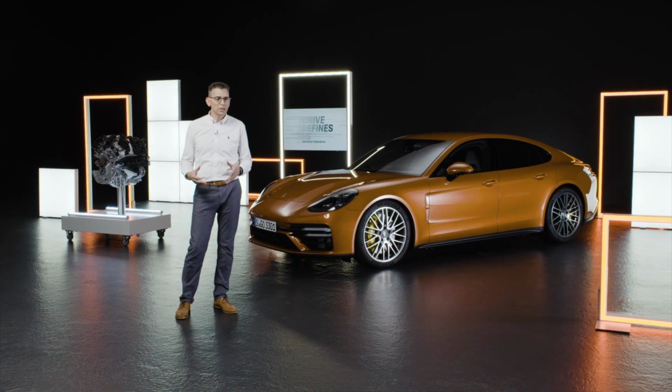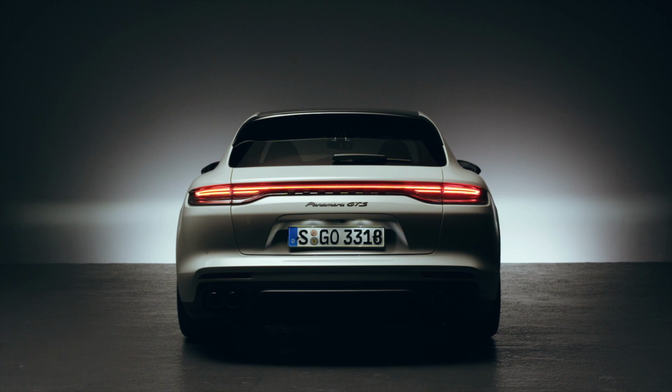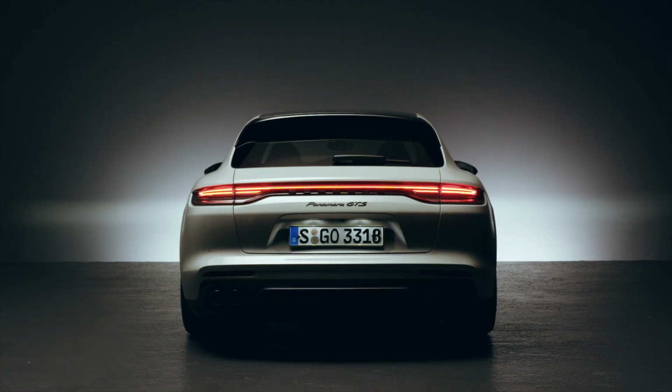We followed two goals when developing the new Panamera GTS. On the one hand, increasing the power output, and on the other, creating a much more emotive driving experience.